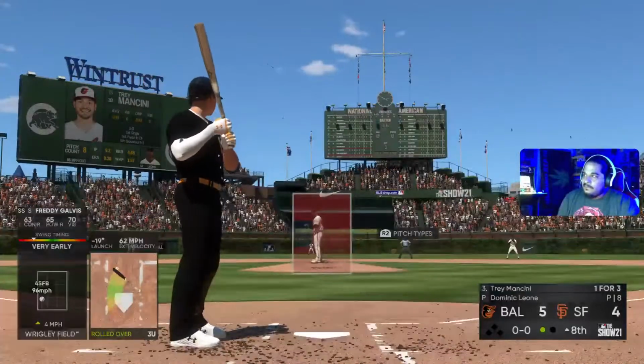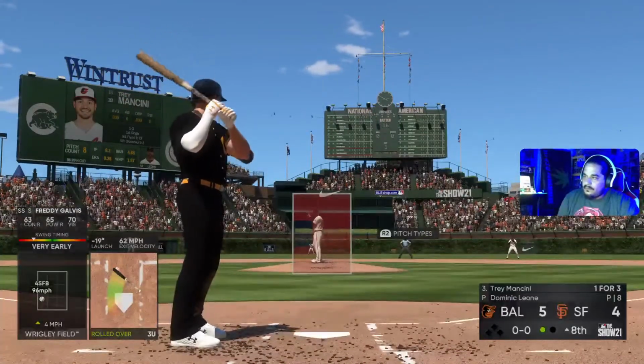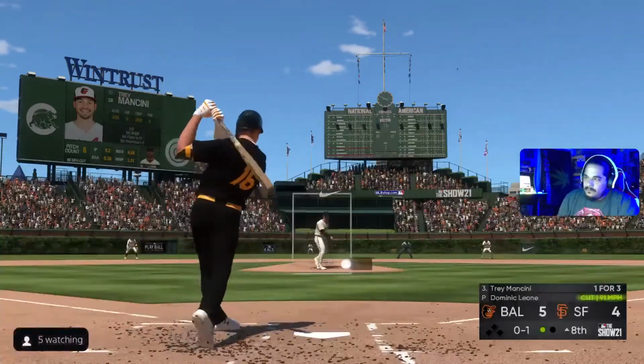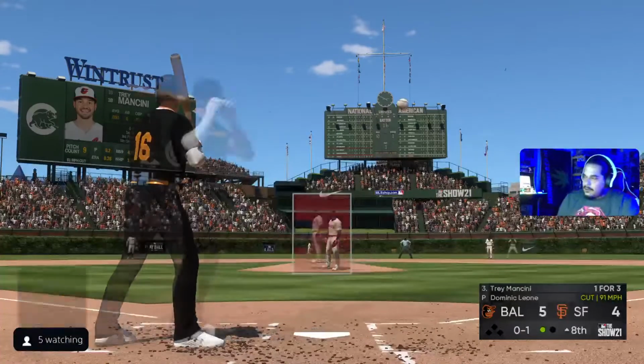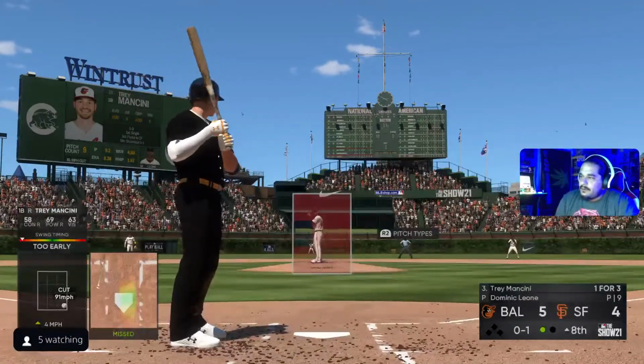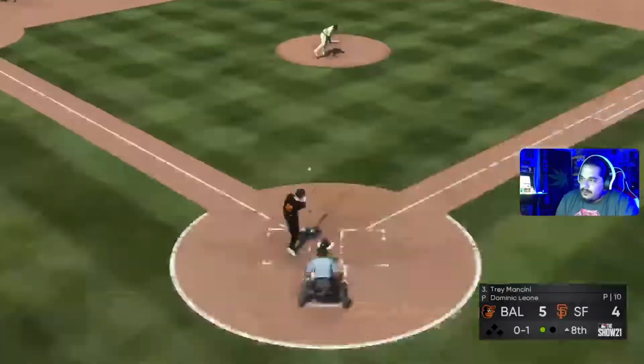Stepping in once again is Trey Mancini. He's got a hit in 3 at-bats to this point. Ready to deliver. Here comes the first pitch. And that's by him. It's 0-1. As we near the end of this one, it's clear the long ball has played a big role in today's outcome. Dan, D-Row, what are your final thoughts on what we've seen?